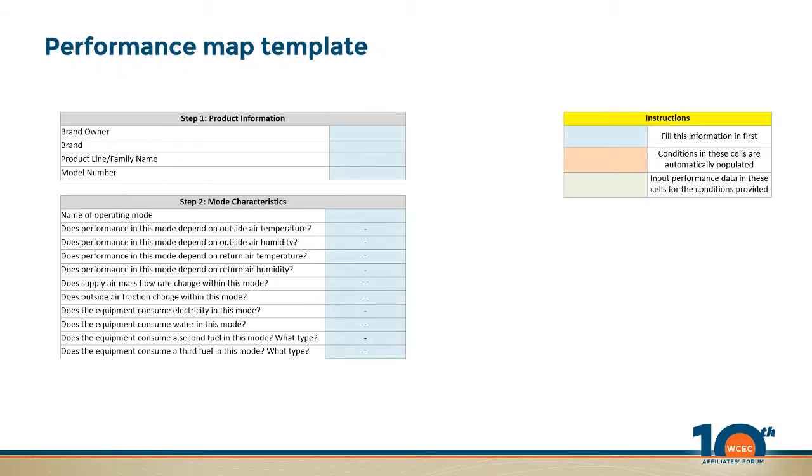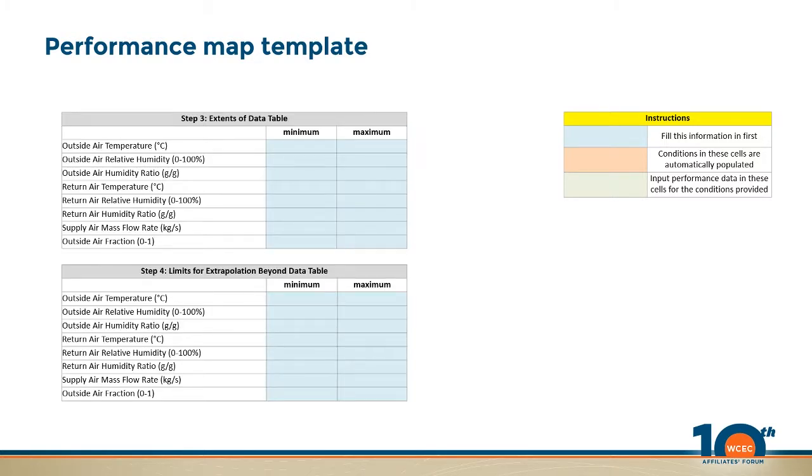And then going deeper into that performance map template, this Excel spreadsheet, there's some more meta information about each mode of operation, and then kind of a step-by-step process to answer a bunch of questions that describe what independent variables impact the performance for the mode. So we ask questions like, does performance in this mode depend on the humidity of the return air? And does the equipment consume water in this mode? By answering all of those questions, as we've done here for the Munters humidity control unit, we will automatically populate the independent variables in a data table to provide performance information for. The other piece in this performance data template is it's important to define the range of operation for each mode.